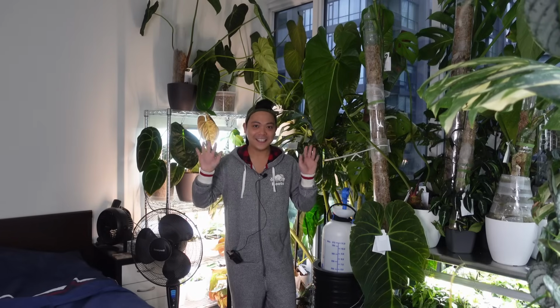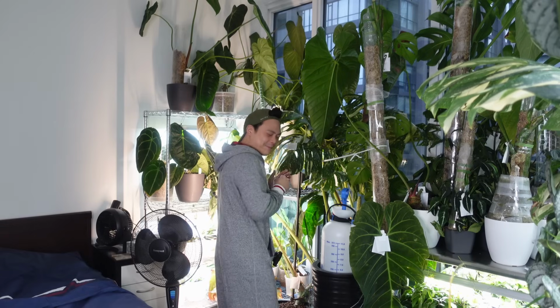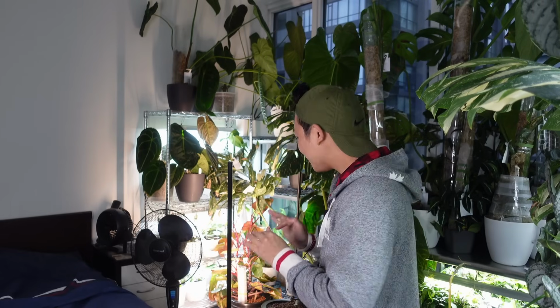Okay, I know this kind of looks like a hoodie, but wait, this is a onesie? I know, I'm like 4. I don't know why I decided to buy this. Listen, okay, I've wanted this for so long and I finally got the opportunity.